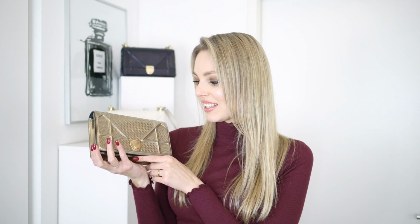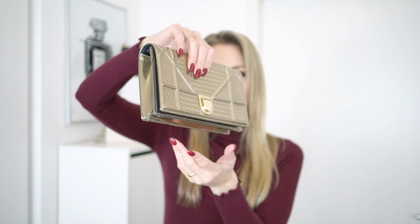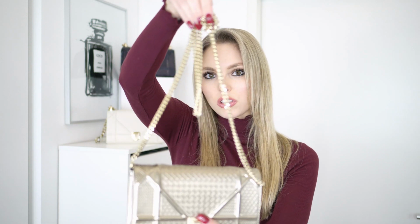Next up is my little wallet on chain, and this one has done me so well. I love it so much. You can wear it as a clutch just like this, but you can also wear it with the chain, which I have on the inside. Let me pull it out. It has a really thin chain, which is so cool, and you can even take it off. But I really like to wear it with the chain actually, and it's just the most amazing evening bag. So if you are looking for an evening bag, I definitely can't recommend this one enough.